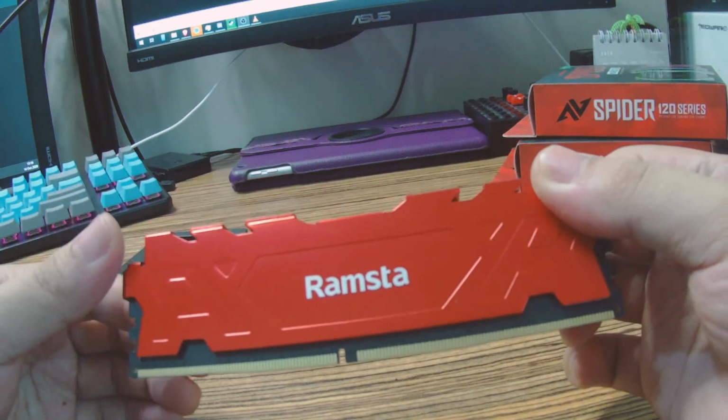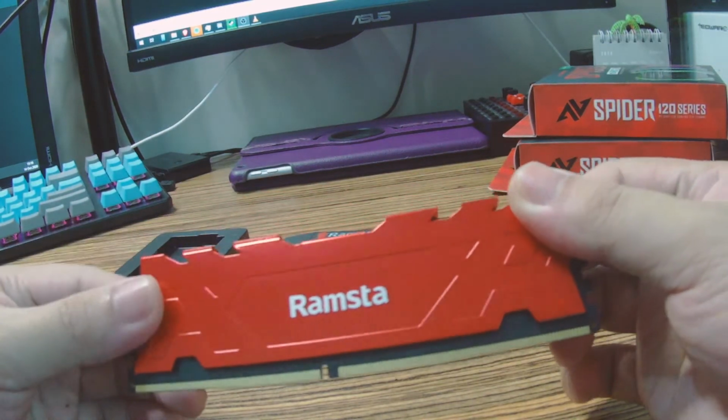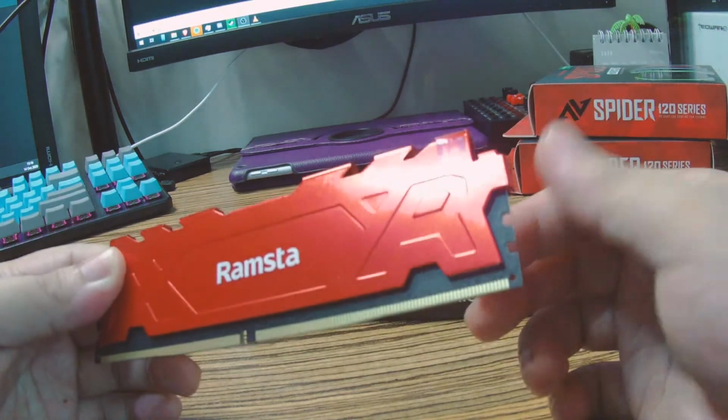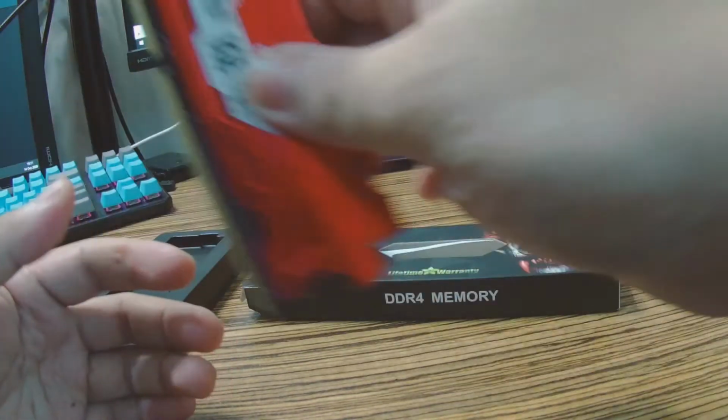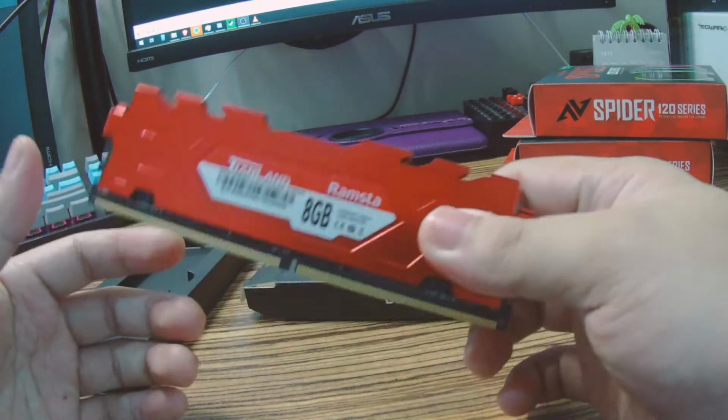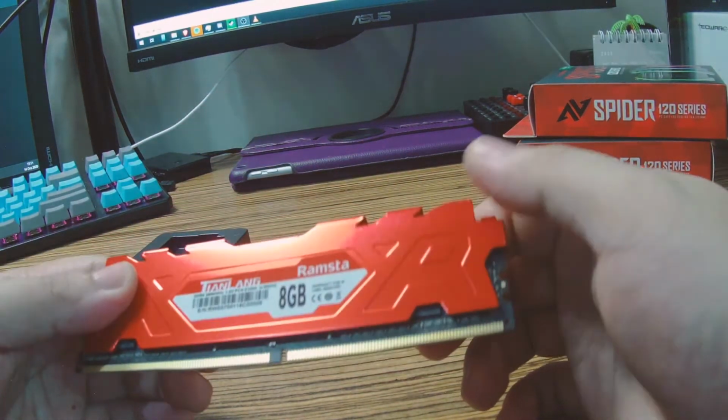So this is the Ramsta DDR4 na 2666. So I won't suggest it kapag magra-Ryzen kayo. Dahil importante ang memory module sa Ryzen. So don't buy this, I think. Pero kung talagang short, maybe you can give it a try.